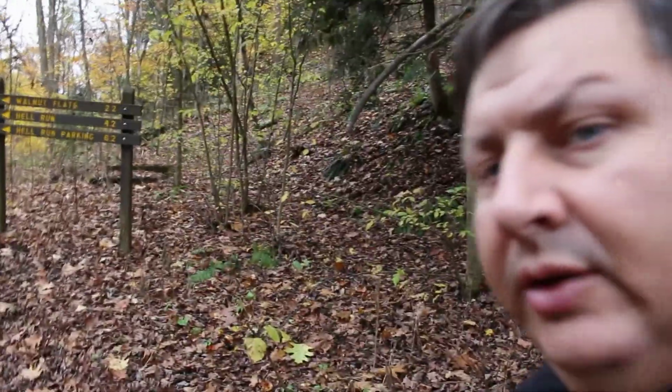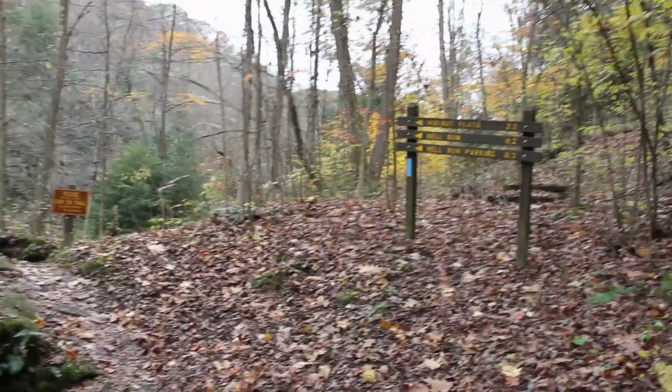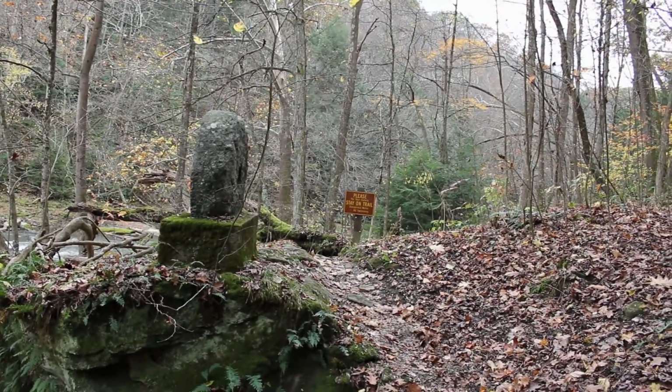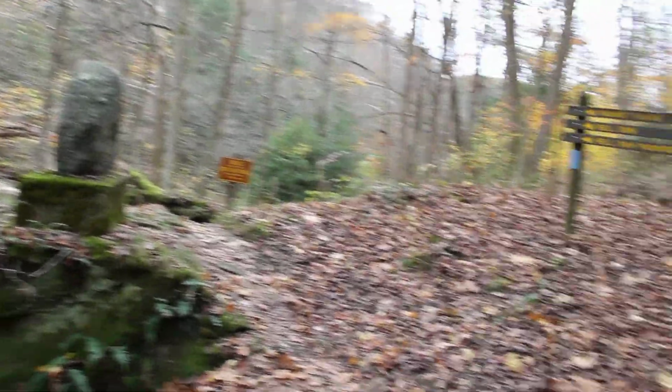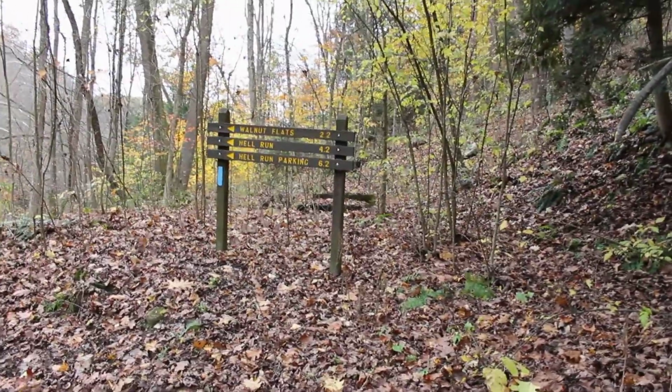The millstone up here in the woods, I'm going to go take a look at and see what it is. Well, here's the old millstone. There's no markings on it, just a direction sign down to Hell's Run and Walnut Flats. That's just a stone. It looks like it was set up as a marker for something at one point. Up in here behind the sign is an old set of what looks like stairs, and the hillside's dug out like there might have been a foundation there at one point in time. So I don't know, but pretty interesting place. Let's see what we can find elsewhere in the park.